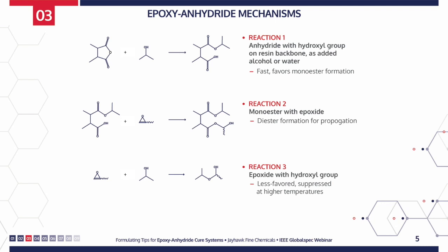These 2 constituents react and form the monoester, which is then required in reaction 2. This is the group which does react directly with the epoxide and forms the diester. The diester is the essential component which is required for propagation and formation of the 3-dimensional network and the epoxy polymer. In some cases there is a reaction 3, which is less favored, and that involves the combination of an epoxide with a hydroxyl group.